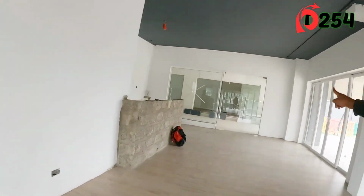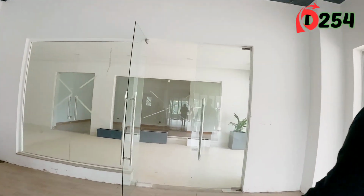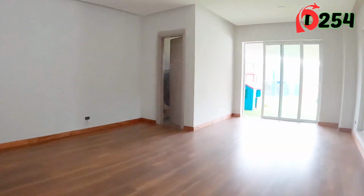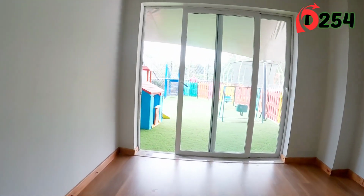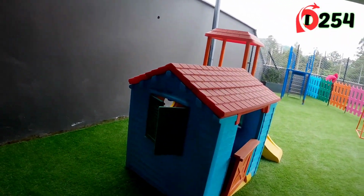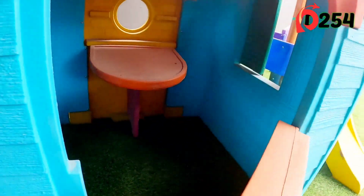Then this other space here is the daycare center. You bring your kids here, they are safe. Wow. So this will be the daycare center space, which now opens up to their playground. Okay, nice. I love the view from this point. Wow. And the view has a lot of greenery from this side.